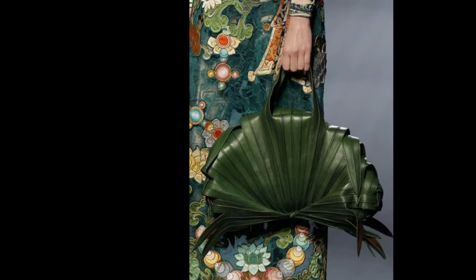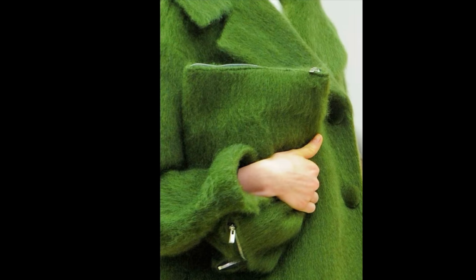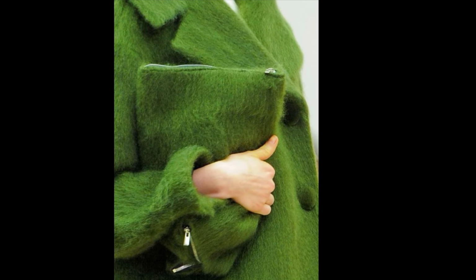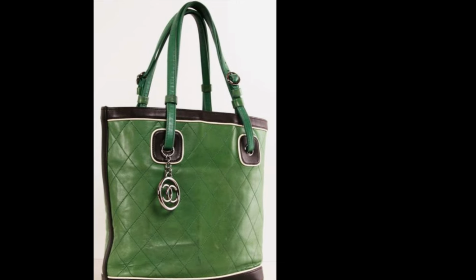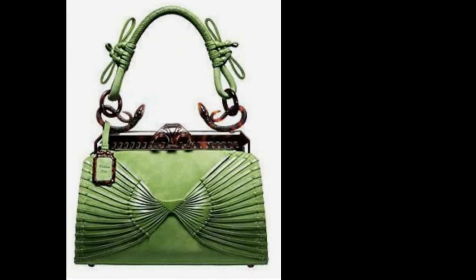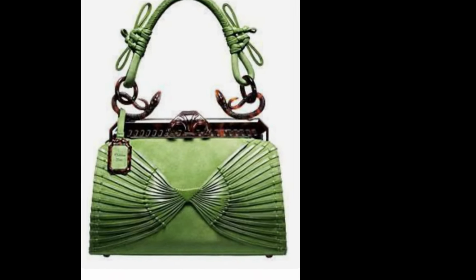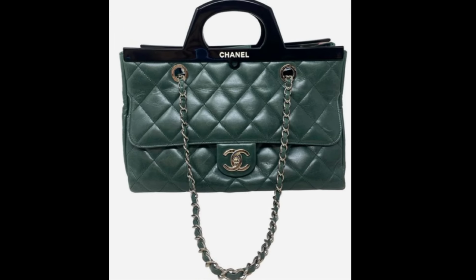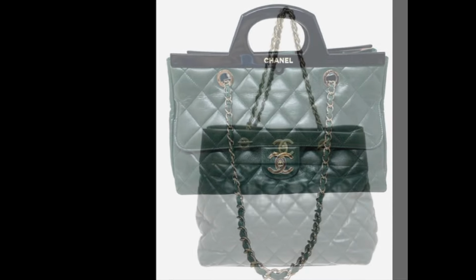Oh, this Jean Paul Gaultier handbag from about 10 years ago is amazing. Mohair coat plus matching clutch, which is amazing too. Vintage Chanel. It's ugly but interesting. And then there's some other Chanels. Oh, this is vintage Dior, I think. It's just from like 47, 48, 49, something like that. It's amazing. This is again from about 5-6 years ago.